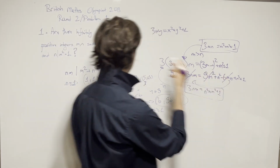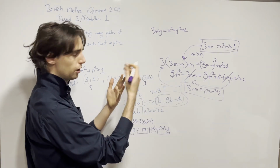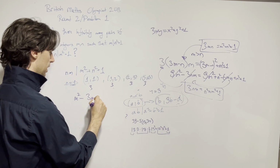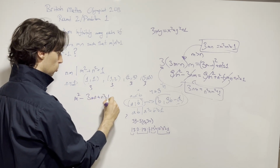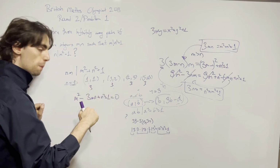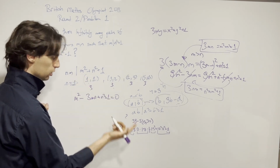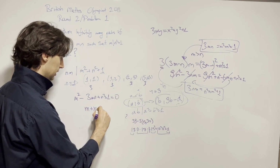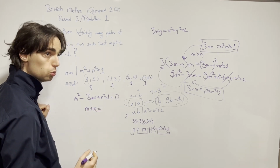So if I know this is a quadratic, I can look at it as a quadratic in m, say, and I'll have m squared minus 3mn plus n squared plus 1 is 0. So if one solution is m, the other solution by Vieta's rules, if I have the other solution, say x, then I'll have m plus x is equal to what?